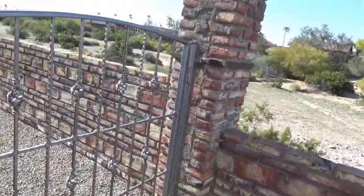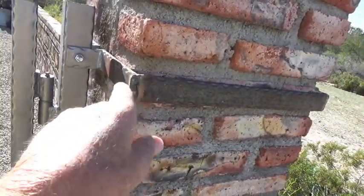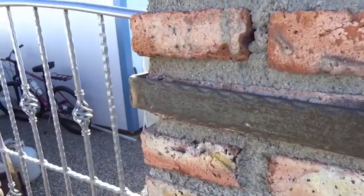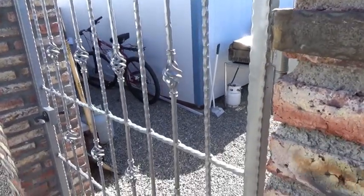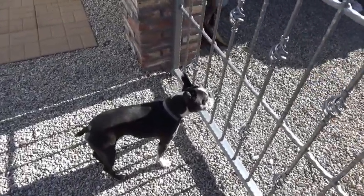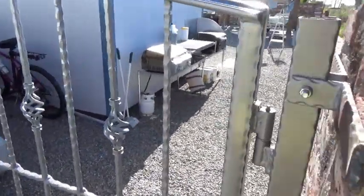Oh, we still got to paint this. He's going to mask that off. It's been windy, so he hasn't done that. He's going to mask that off and paint that bracket right there. You can see it. And I think the main reason he put this fence in here was that guy right there. What do you think, Hank? Pretty nice fence, huh?